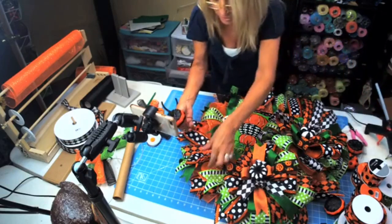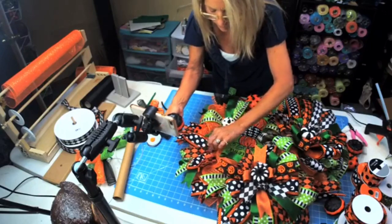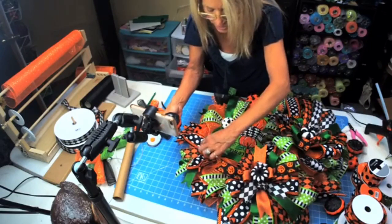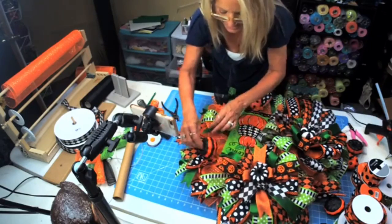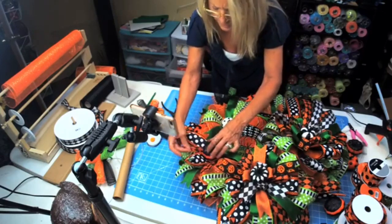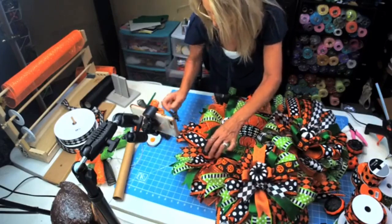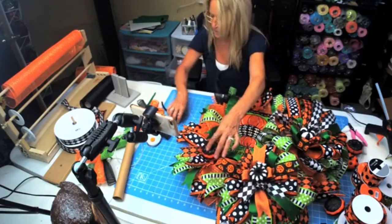I have green pumpkins too. Those would have looked cute in here too. I kind of always just want to add everything. Can't help myself. Ugh, it's killing me to lean.